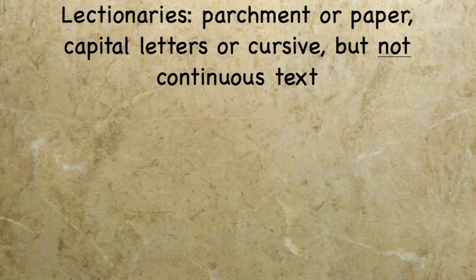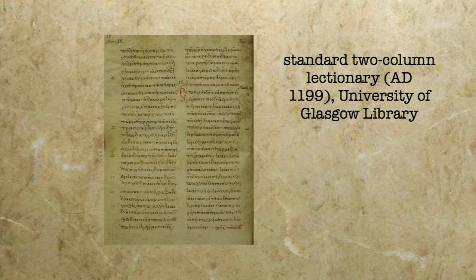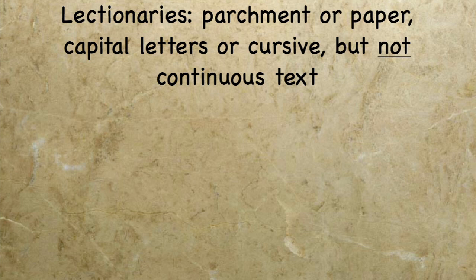And then finally, the last category are lectionaries. Lectionaries can be written on parchment, or they can be written on paper. And a lectionary also, which is very unusual, can be either minuscule text or majuscule text. It's unusual in the sense that it could be almost anything, but the thing that categorizes it a lectionary is not the material that it's written on, not the kind of letters that are used, but is it a continuous text manuscript or something else? The lectionary is something else.